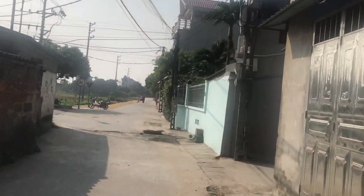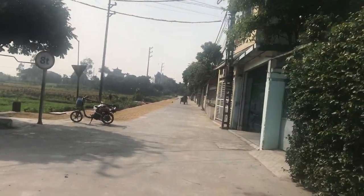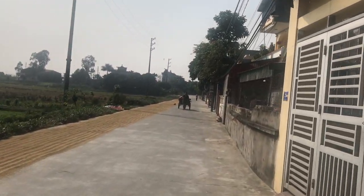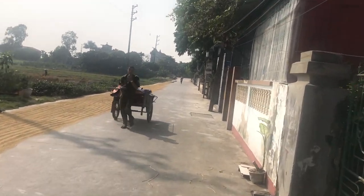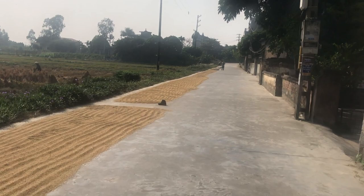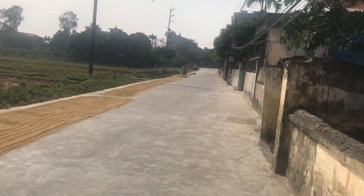And see, this is a little hand-drawn cart up here. The guy's just driving along with his cart, or rather pulling it along. And he put all that rice out there, rakes it all, and it all comes out of the hand-drawn cart. He's going, Whitey's got a camera. I'm not going to say hello.